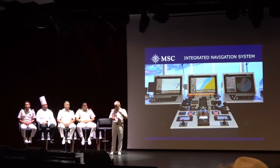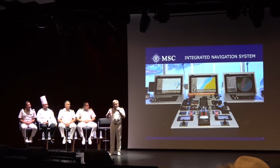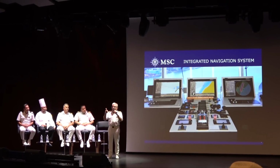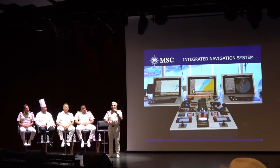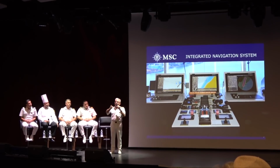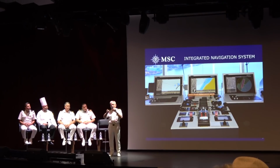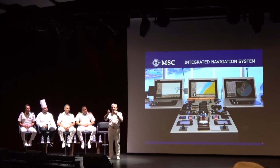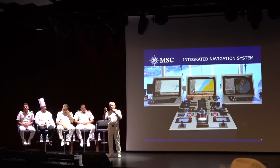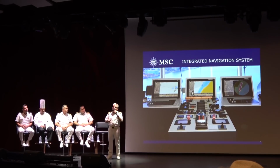Track pilot is a system that can drive the ship in three different ways. Track mode, heading mode. Heading mode means that we set a heading and the track pilot will just keep that heading. When we go in heading mode, we have to be very careful because it keeps the heading but does not take into consideration the drift due to the wind or to the current. So we have to bear that in mind.